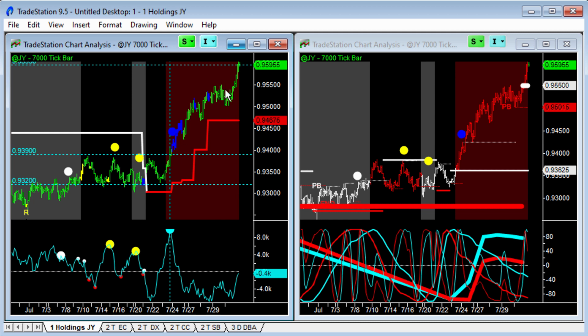This 2-cent move effectively from 94 to 96 here in the futures contracts is worth about $2,500 per contract, and you only need about $4,500 of margin to trade one of these contracts. So it's a good return on risk there.